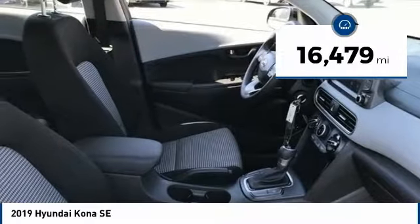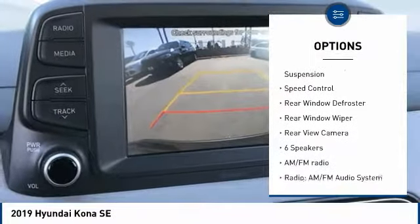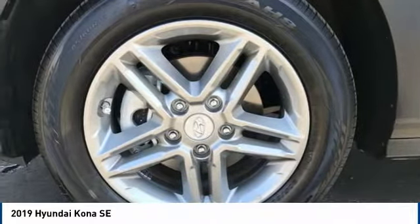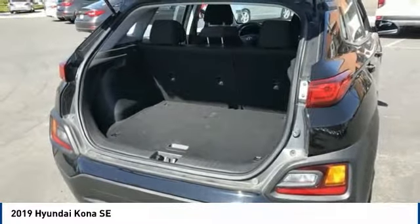Here are some of this vehicle's great options: electronic stability control, brake assist, traction control, remote keyless entry, four-wheel disc brakes, front-wheel independent suspension, speed control, rear window defroster, rear window wiper, rear view camera. Your new ride is just a phone call away.